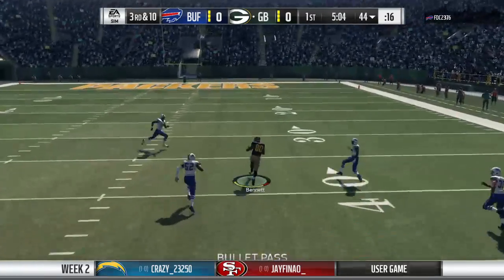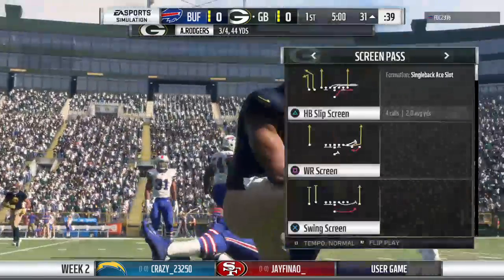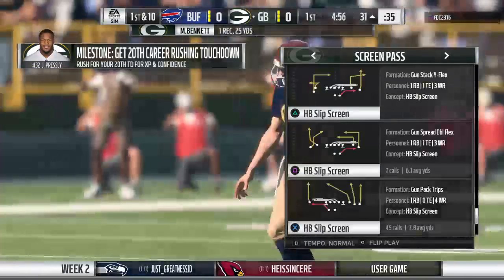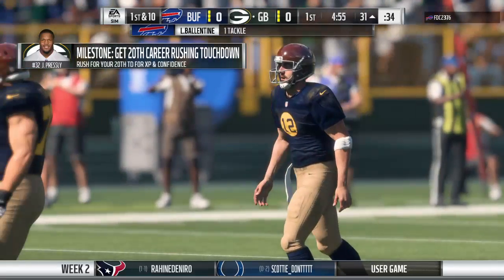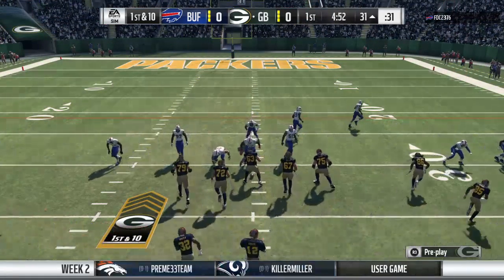Throwing is Rodgers on third down. And he's got Bennett. And he takes this one down all the way near the 30. And they pick up 25 as they convert on third. So after that big play, let's see if they can catch their defense maybe on their heels.